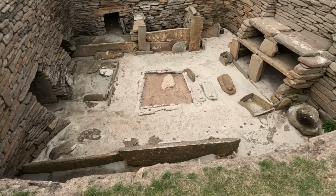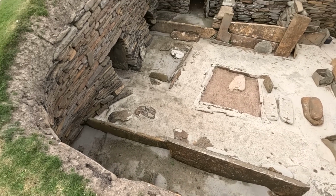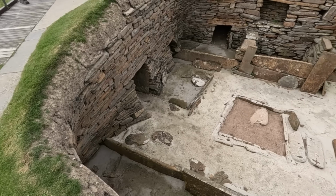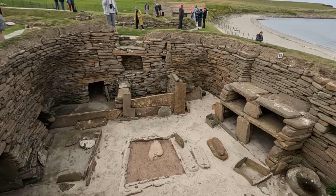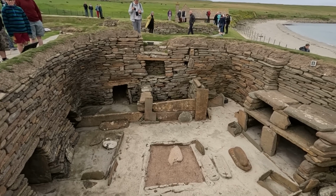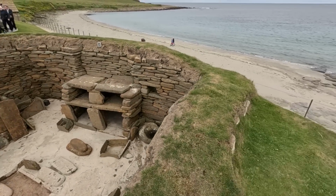This is probably the easiest to see, isn't it? And the passage entrance there, and the hearth, and the dresser, and the beds. Wow.